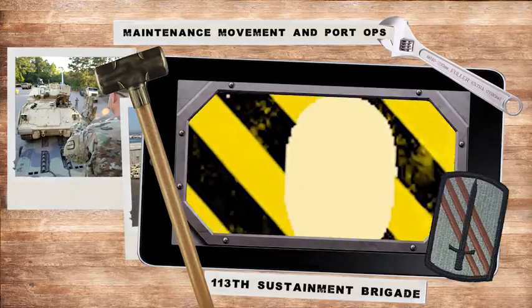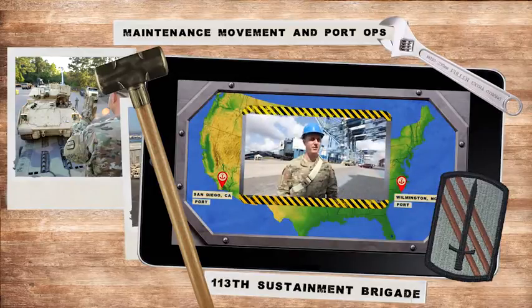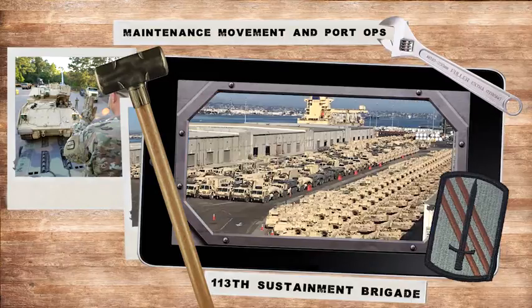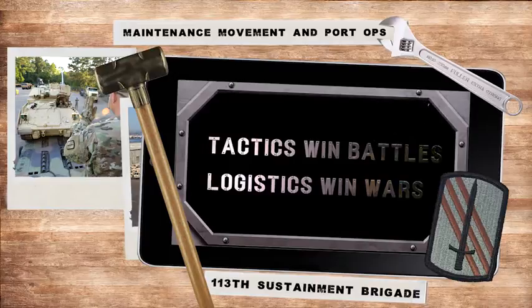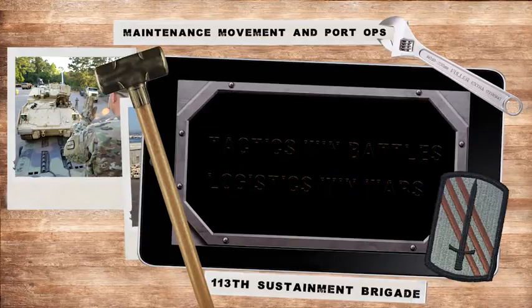113th STB is supporting 30th ABCT in their efforts to roll out to their deployment out of the Port of Wilmington as well as San Diego. What's unique about this port operation was that it was an entire brigade set. Normally in the past, we've done companies or maybe battalions, but this was an entire armor brigade.